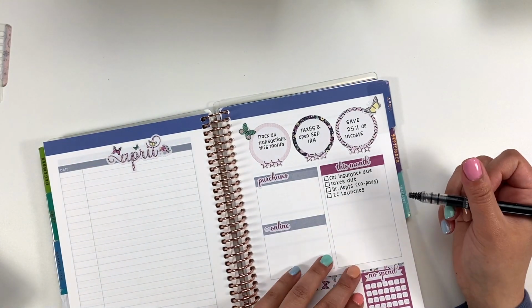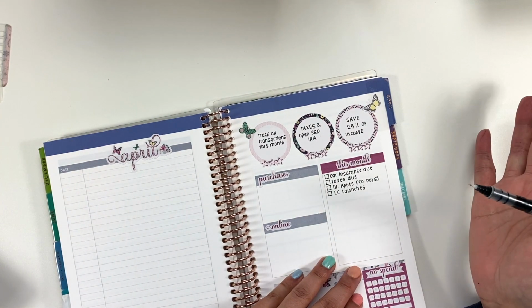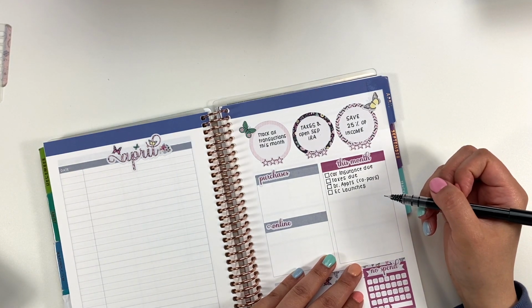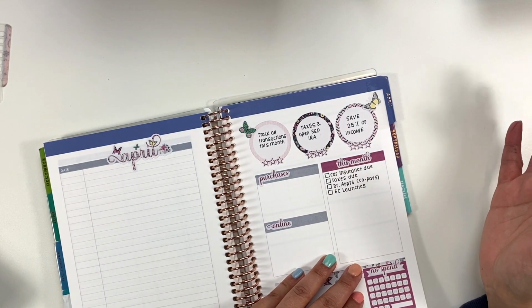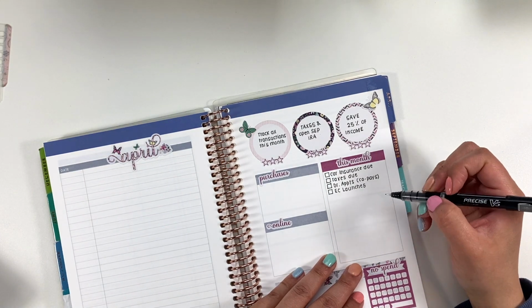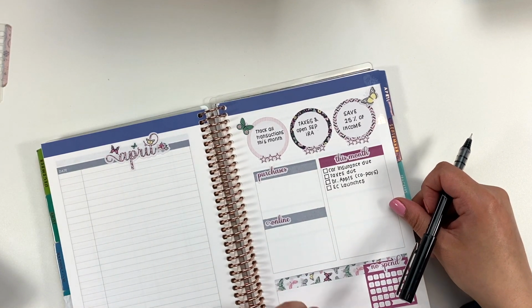I also have a number of different appointments this month for doctors, and I would imagine there's going to be some co-pays there. And then also EC is launching a few different things, I think this month or between this month and next month. One of them is the EC teacher planner. So I definitely want to make sure that I budget for that.